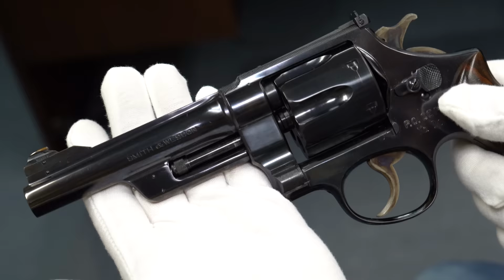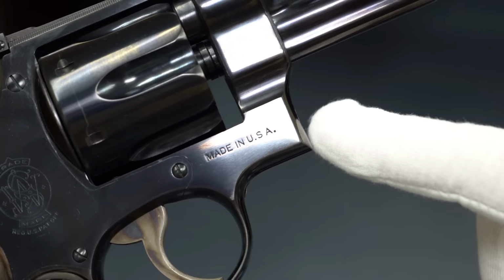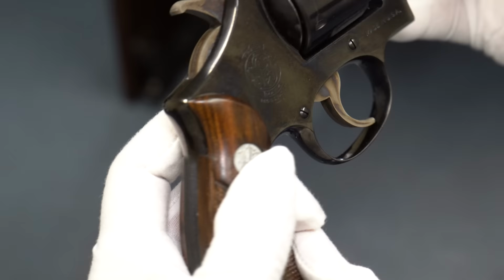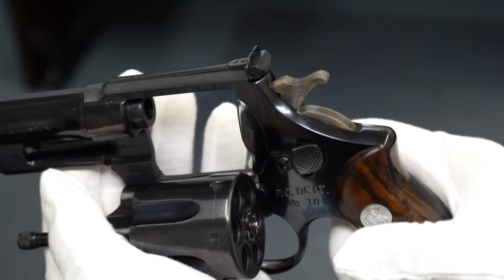Again, the very first model that shot a 357 Magnum round. Made in the good old USA, of course. And you can see the 357 Magnum written here. Again, very, very little use, and I have to make sure I don't use it at all. I'll show you, there is one way to look inside here. We can open up the cylinder. That doesn't do any damage. But once you open up the cylinder, it locks, and so you can no longer cock it.